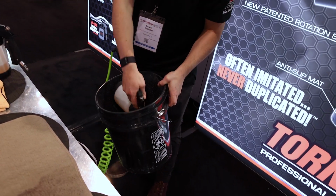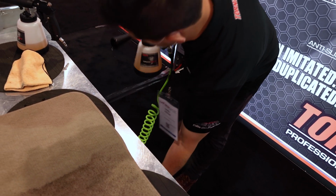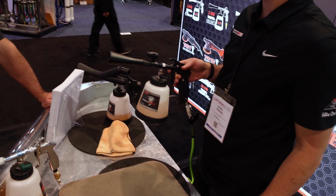Dump a bucket of water. Hold the trigger in there a couple times. You're going to have a clean phone. Love it.